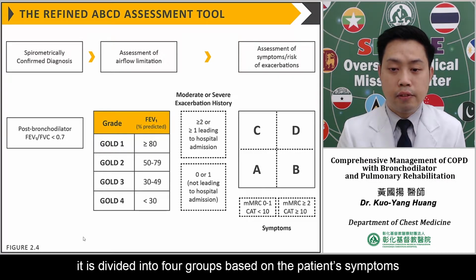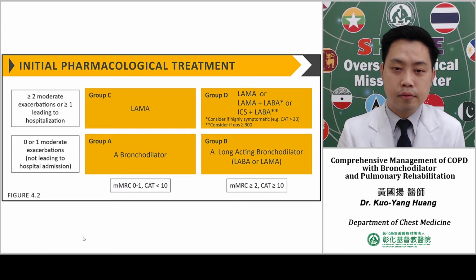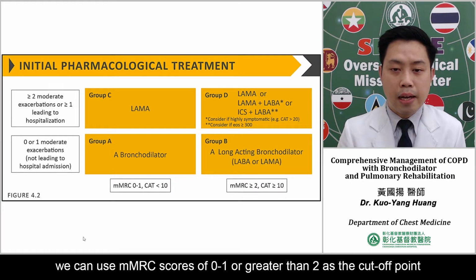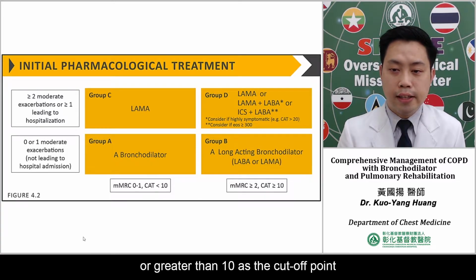Instead, it is divided into 4 groups based on the patient's symptoms and the risk of acute exacerbation. According to the recommendation of the GOLD guideline, we can use mMRC score of 0 to 1 or greater than or equal to 2 as the cut point according to the patient's symptoms, or use CAT score of less than 10 or greater than 10 as the cut-off point.